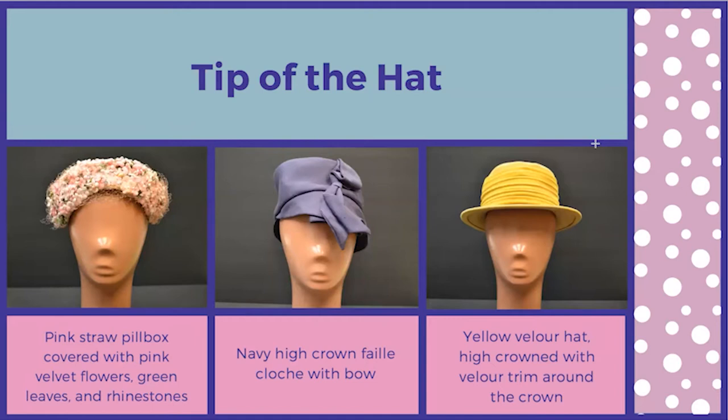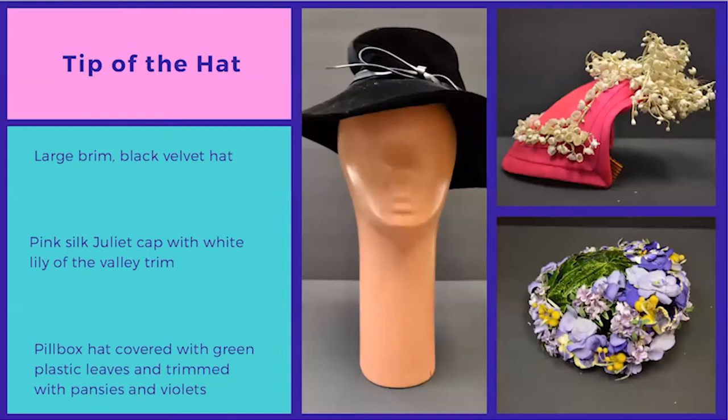You see another cloche next to it. This is a little more fancy one. It has an actual larger brim and the bow, which accents it. And then the yellow velour hat with the high crown is just another hat to wear to keep the sun off. And here we also have another hat that would block the sun down here in Florida.